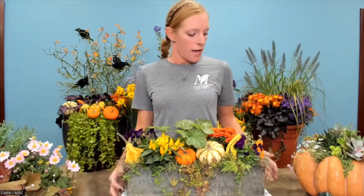Both these ground covers will spread prolifically, so I'll use them in pots. If you have a spot in the yard that you want really fast, these are the ones, but they can get a little crazy spreading. So just bear that in mind if you're going to reuse them in the yard. I just keep using them in containers.